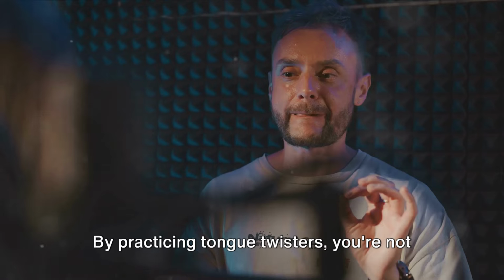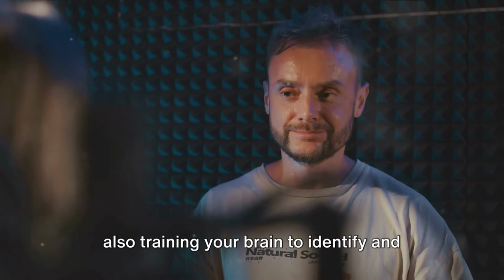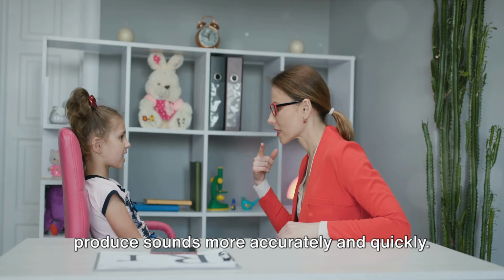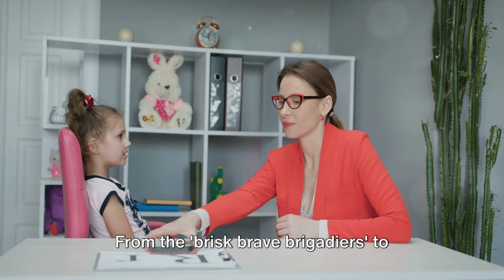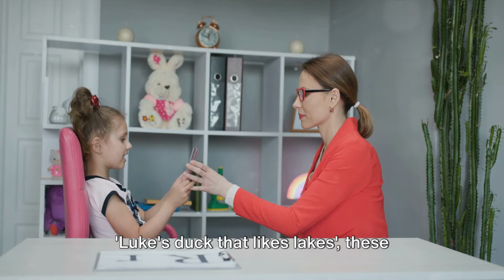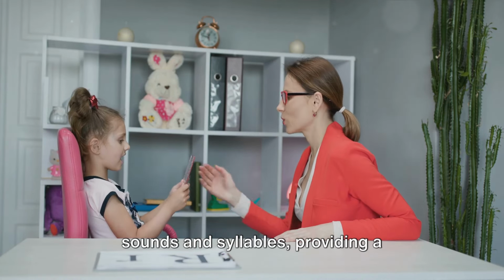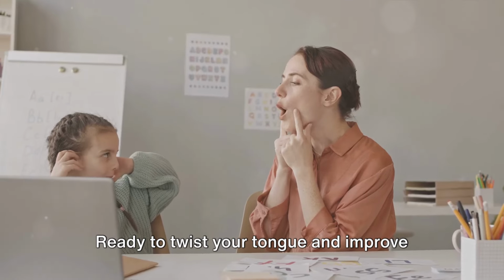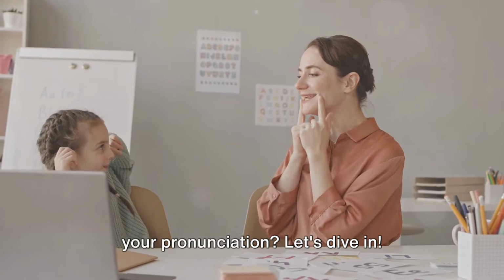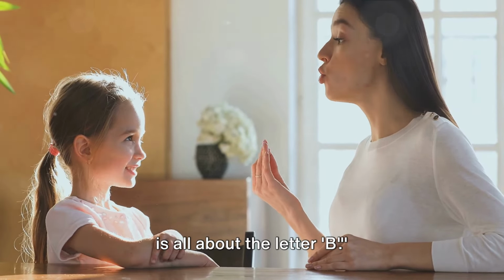By practicing tongue twisters, you're not only challenging your mouth muscles, but also training your brain to identify and produce sounds more accurately and quickly. From the brisk, brave brigadiers to Luke's duck that likes lakes, these tongue twisters cover a wide range of sounds and syllables, providing a comprehensive workout for your pronunciation skills. Ready to twist your tongue and improve your pronunciation? Let's dive in! First up, we have a tongue twister that is all about the letter B.